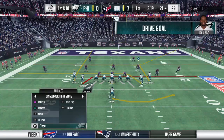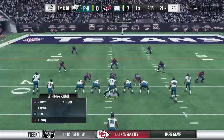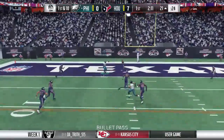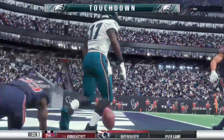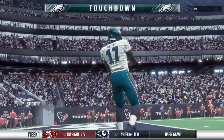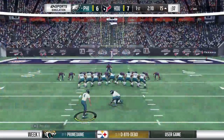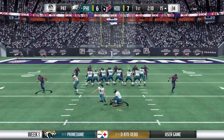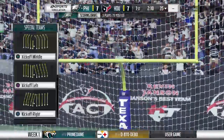Looking to jam the receivers at the line here. Press coverage look defensively. Throwing on first is Wentz. And this is caught. Touchdown, Philadelphia. Alshon Jeffrey, his first touchdown as a member of the Eagles. And the Eagles are within an extra point of tying this thing up. It's good, and we're all tied at 7 apiece.